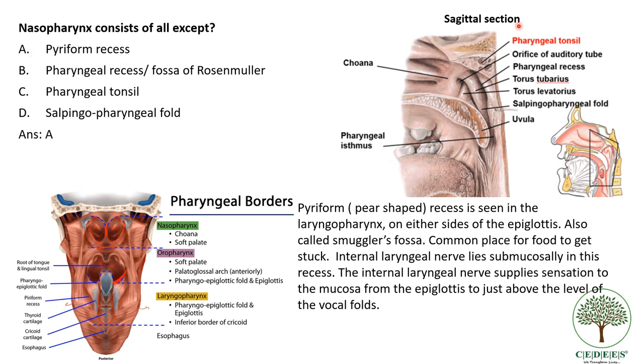This is another section, a sagittal section. This is the posterior section of the pharynx: the nasopharynx, the oropharynx, and the laryngopharynx. When we come to the laryngopharynx, all the way here to here is the larynx, starting with the epiglottis. On either side of this epiglottis, you see this pear-shaped depression. This depression is the piriform recess. It is also called the smuggler's fossa. It is important because the internal laryngeal nerve lies submucosally in this recess. If we injure that, there is anesthesia of all the sensation of the mucosa from the epiglottis to the level of the vocal fold. So the piriform recess is in the laryngopharynx, not in the nasopharynx.